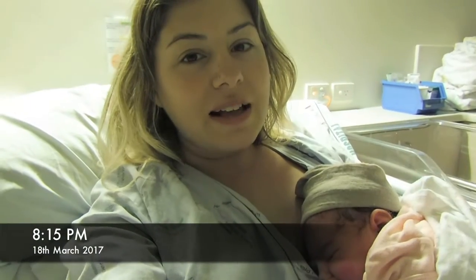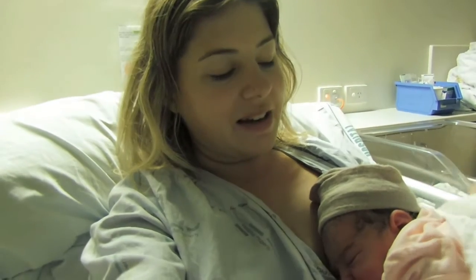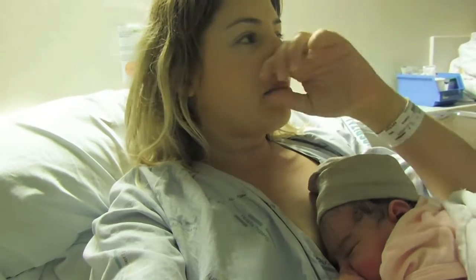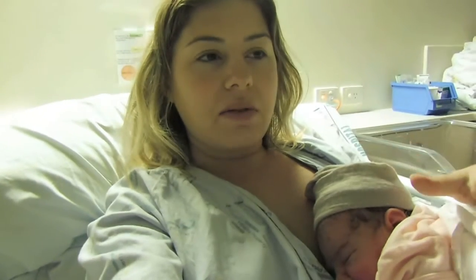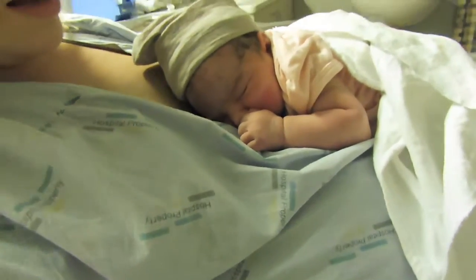It's currently 8:15 on Saturday, the 18th of March. Bailey here was born on the 17th of March at 11:05 p.m. And I'm just so in love with this girl. She was 4.04 kg, which I think is around, I don't know, 8 or 9 pounds. She's just the love of my life.